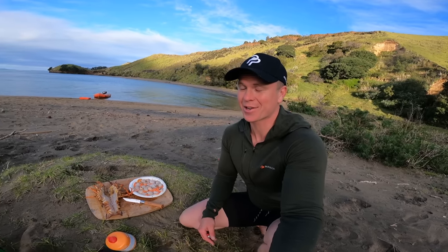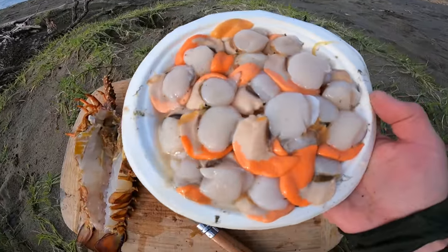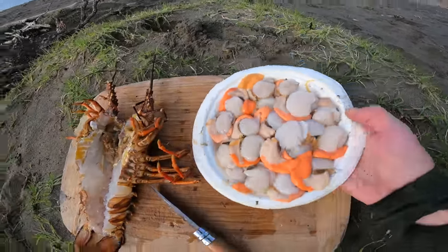I've just prepped all these scallops and I just can't wait. I'm so hungry, so we're gonna get that fire going ASAP, and let's get cooking. Look at these beautiful scallops, good roe, good big whites on them, stunning.